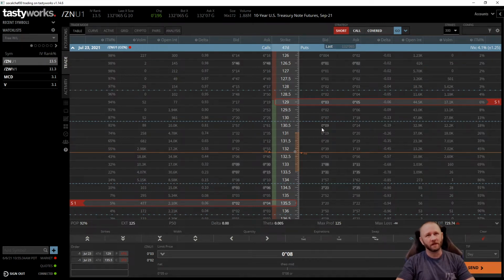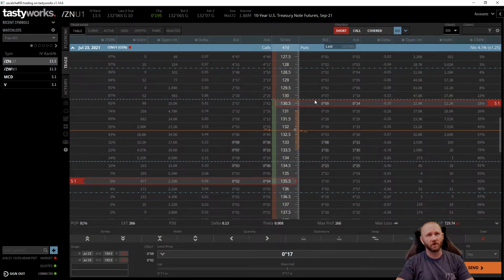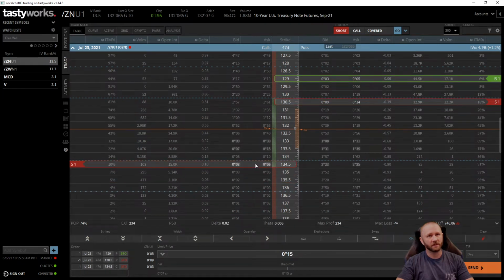Defining it, it's hard to really tell, I'll be honest here, because markets are closed even for the futures right now, so the spreads are a little off. Some of them are a little wide. You can see here the 130s are really wide. So if I was to do it, I would probably look at 1.5 wide, fairly tight.